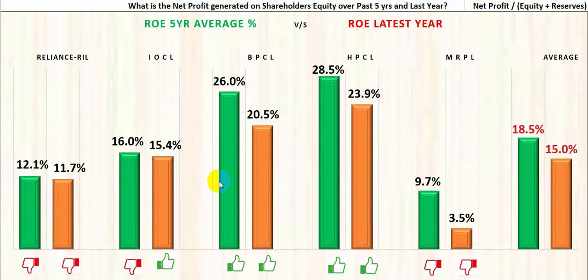My benchmark for all of these companies will look at what is the average of these 5 companies, that is how much it is generating on average on shareholders' money, and then look at individual ratios. So on average, since last 5 years, all of these companies were generating a return of 18.5% on the equity or shareholders' money, and in the recent 3 years it was generating 15%. So we will use this as our benchmark instead of using a fixed 15% ROE that I use in my analysis.